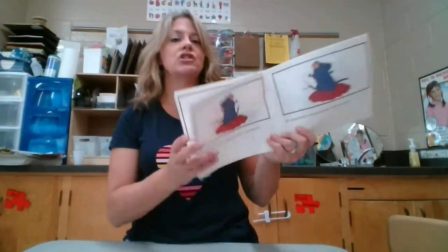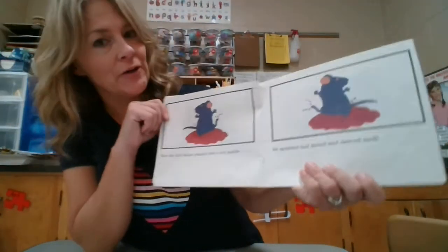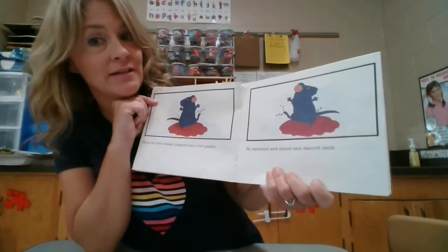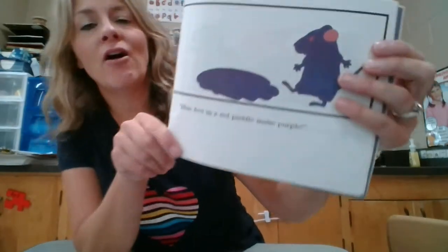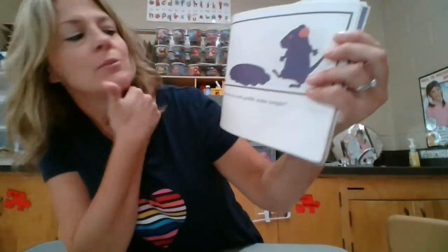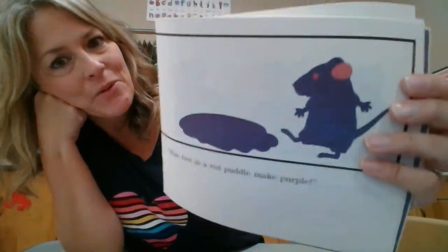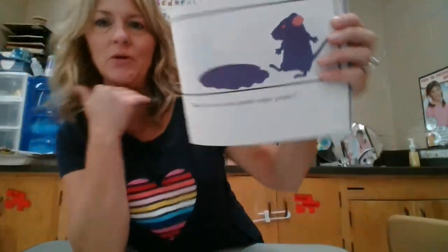Then the blue mouse jumped in the red puddle. He splashed and mixed and danced until, so now we have a blue mouse in the red puddle. What do you think is going to happen? What color is it going to make? Purple, they all shouted. Blue feet in a red puddle make purple. Look at that. Now it's a purple mouse.